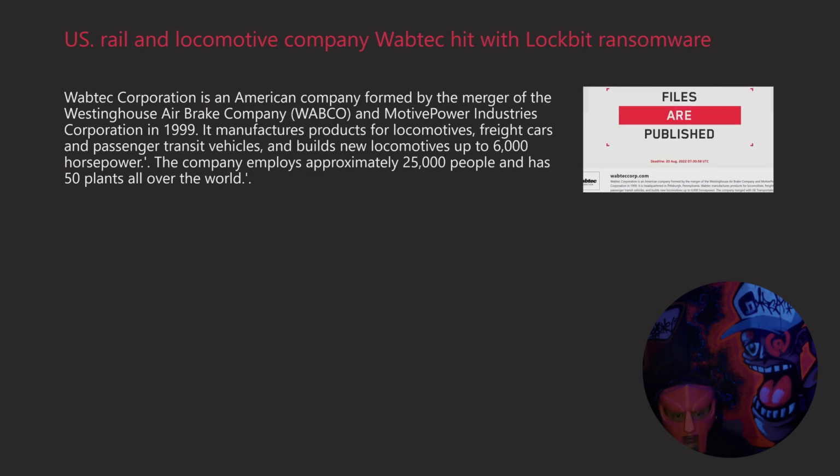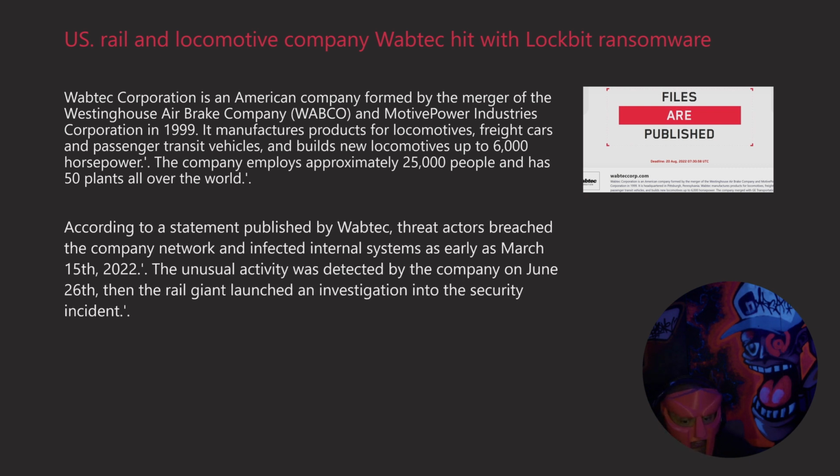Wabtec Corporation is an American company formed by the merger of the Westinghouse Air Brake Company and Motive Power Industries Corporation in 1999. It manufactures products for locomotives, freight cars, and passenger transit vehicles, and builds new locomotives up to 6,000 horsepower. The company employs approximately 25,000 people and has 50 plants all over the world.